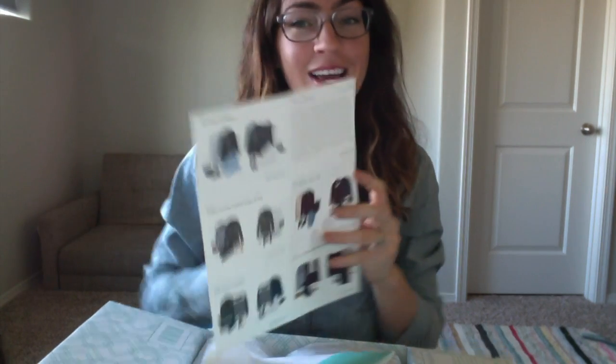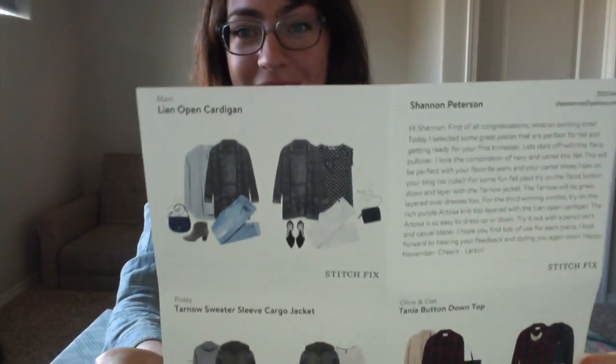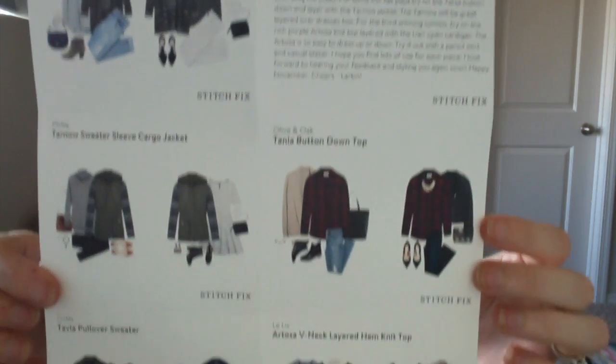"For some fall plaid, fun fall plaid, try on the Tania button down and layer with the Tarnow jacket. The Tarnow will be great layered over dresses too. For the third winning combo, try on the rich purple Artosa knit top layered with the Lian open cardigan. The Artosa is so easy to dress up or down. Try it out with a pencil skirt and casual blazer. I hope you find lots of use for each piece. I look forward to hearing your feedback and styling you again soon. Happy November. Cheers, Larkin." So, a little sneak peek at the items.